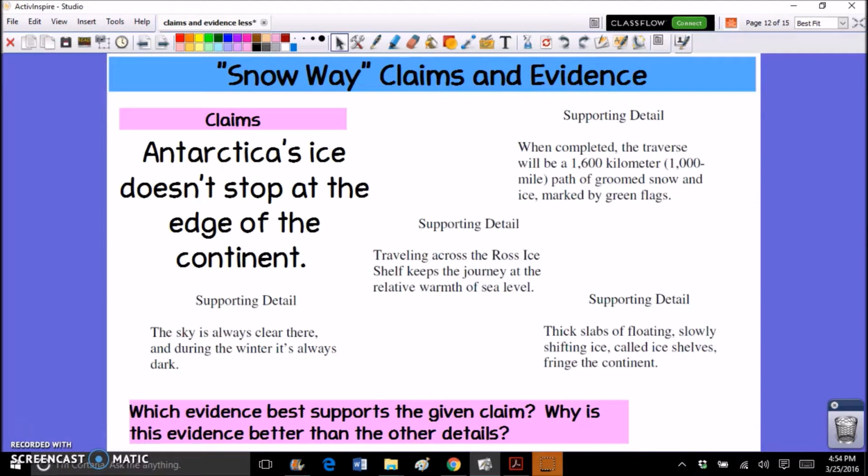All right, now that we've read the passage, we're going to look at some of the author's claims and see if we can match a detail from the text that would best support that claim. We're going to start with the claim that Antarctica's ice doesn't stop at the edge of the continent.